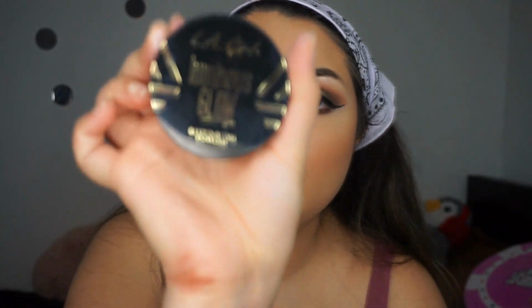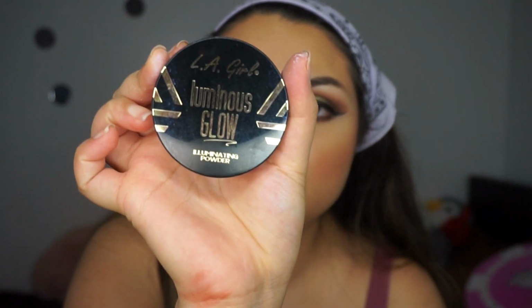Okay, yeah, so I thought this was a loose highlighter powder. This is the Luminous Glow Illuminating Powder, in the shade called Holographic Stardust. It's really pretty, and it is a little bit messy, I will say, just because as soon as I opened the seal, it just went poof, like poof everywhere. It's on my bed right now, but it's okay. We'll take care of that.